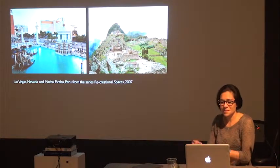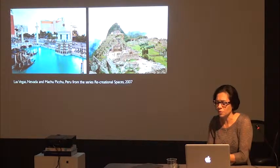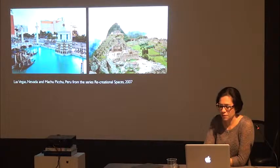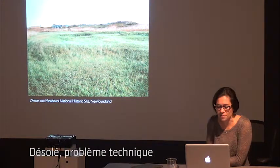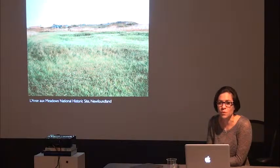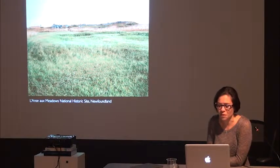So I'm looking at this idea of human settlement through a really large lens. It's pretty big in scope. And the entire series, Recreational Spaces, I had this site on my list for quite some time, but it was such a long project in scope, I was very patient about finally making my way there.